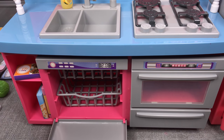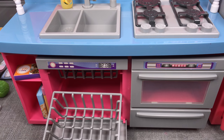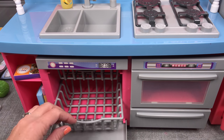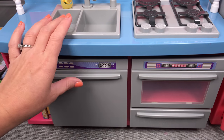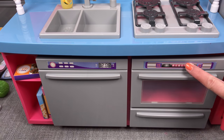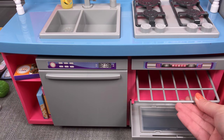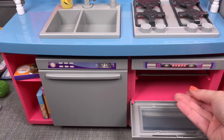It has a sticker face on it. And you open it up and it has a large rack on the bottom and a short rack on the top. They come all the way out so you can load your dolly dishes. And then right below the stovetop is an oven. You open it up, it has a rack inside so you can bake those yummy cookies.